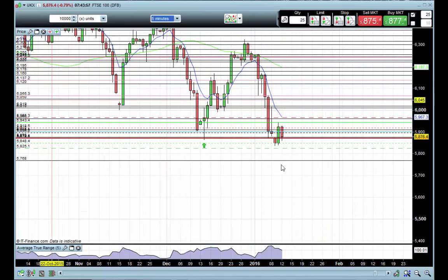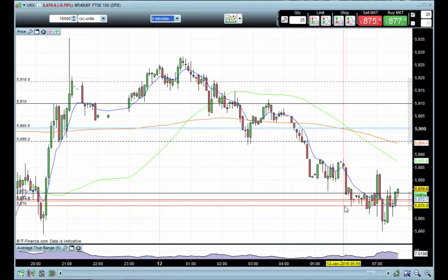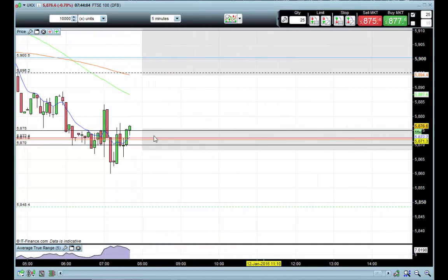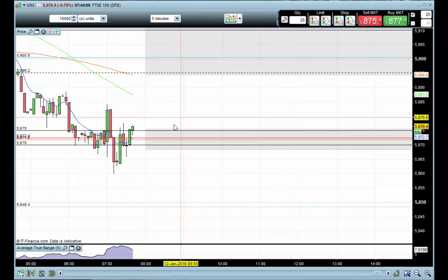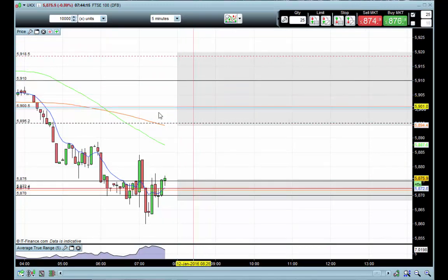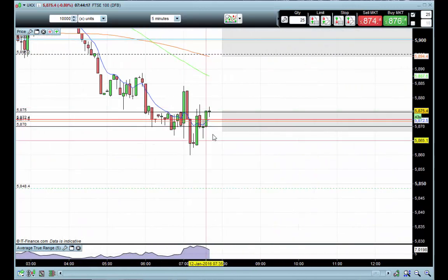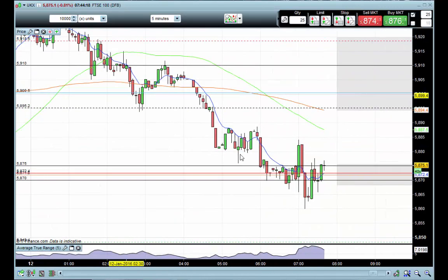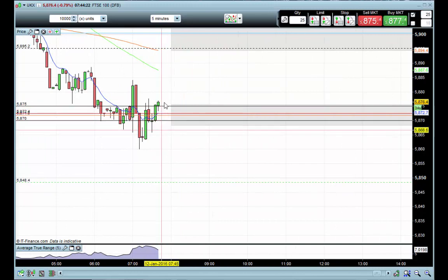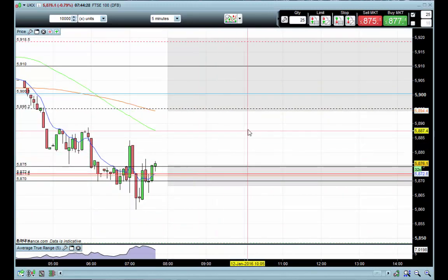So on the 5-minute time frame, I'm hoping I'm going to get some sort of a buy signal down here. At least, I'd hope it would push up into the pivot, up into these levels up here, the 5,900s. But it depends what happens in the market. It might just fall through. Need to wait and see. But this is going to be the important area for me today. This is where I'm going to watch most. Hopefully I'm going to get a quick buy at the open off of it.